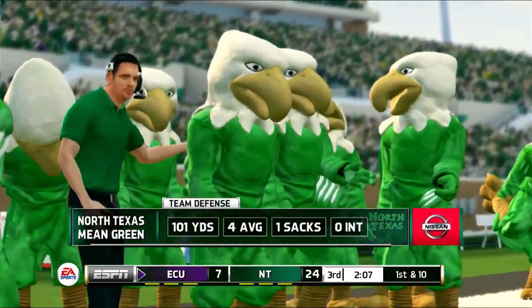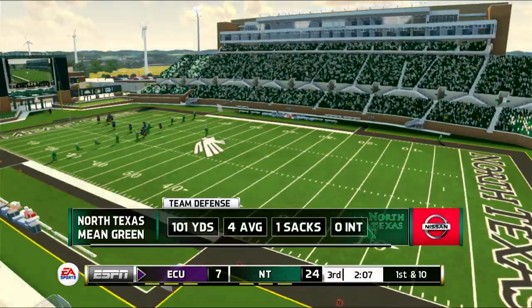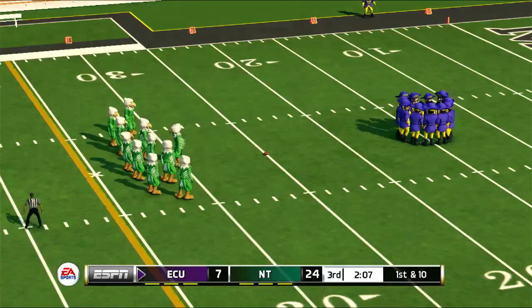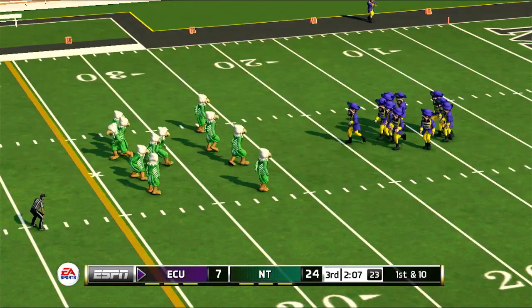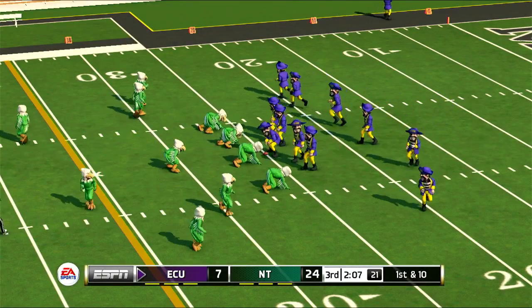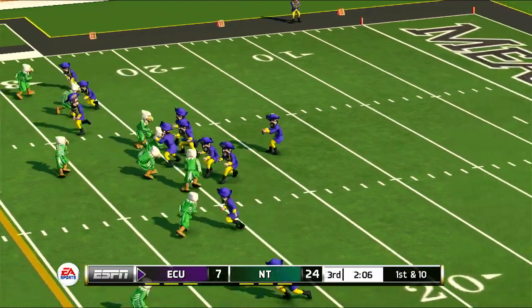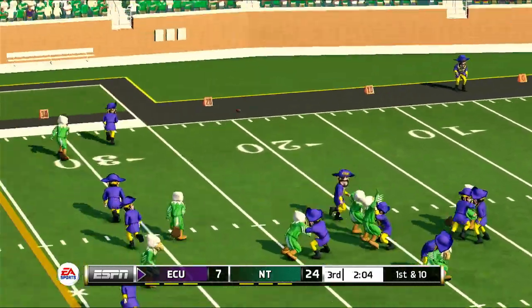North Texas's coaching staff will go out tonight, and I think the offensive coordinator should buy the defensive coordinator his meal. Well, the defense has been great. There's no doubt about it. But I just think that the offense they're facing has been so conservative, so predictable, it's made it very easy for this defense to have a dominant game.